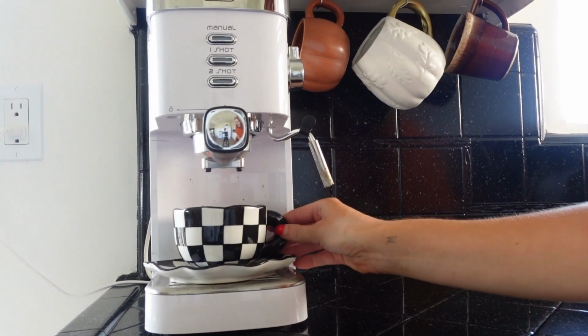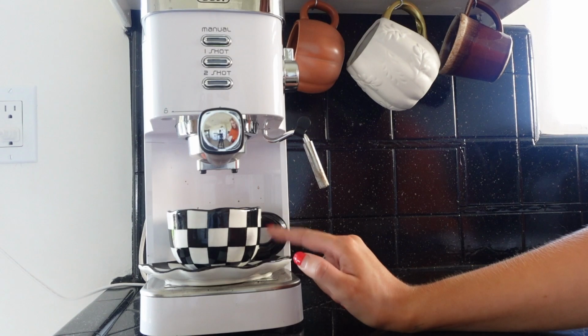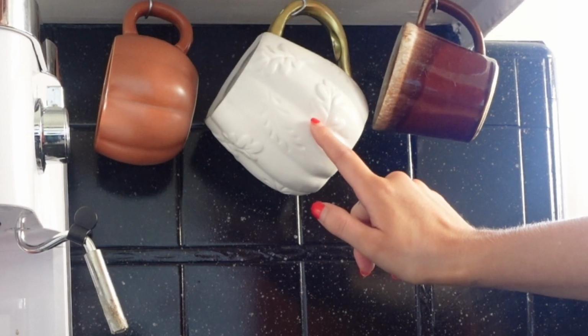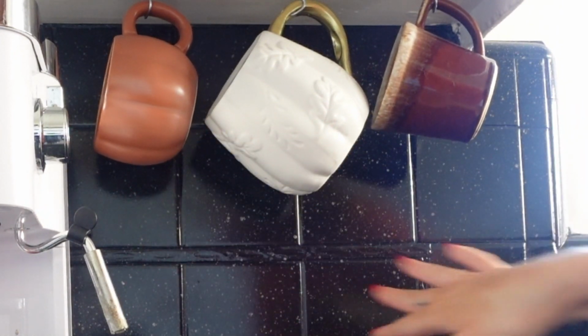This one has been my new addition for fall. It is actually from Amazon and is so, so cute. And this mug I thrifted, this one I got from Home Goods. I believe it was like $6. And this one I thrifted actually for $3. It's a little pumpkin and I hung them up here.